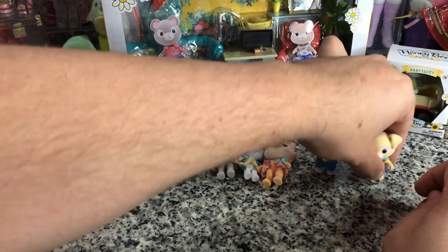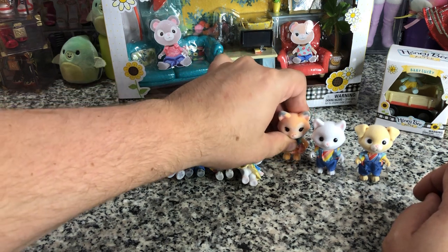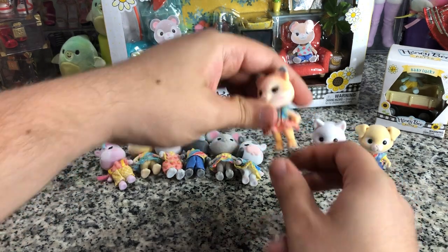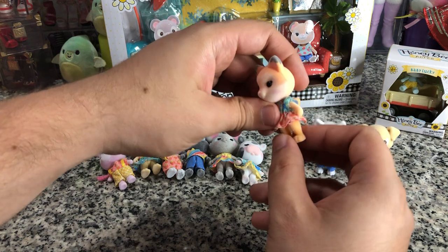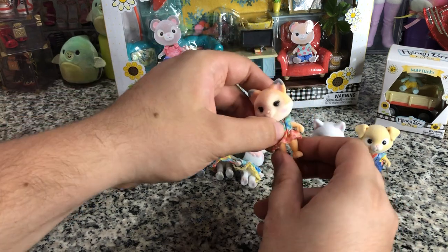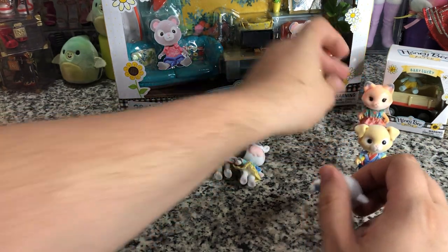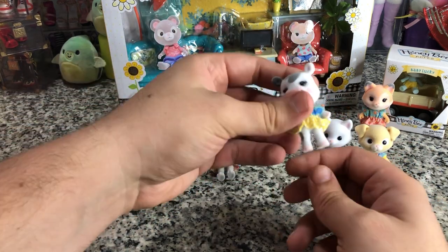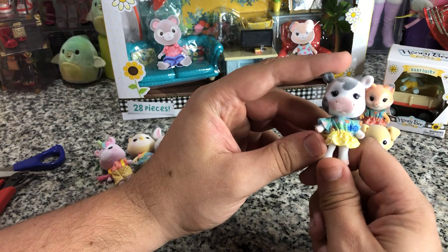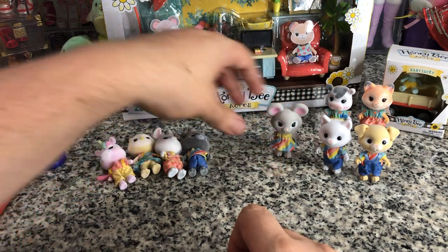Now, they do have a little trouble with some of them standing on their own. You just kind of have to wiggle their legs just a bit to get them to stand on their own. Just because they are not really super stable with their big heads. But they're very cute. And some of them do have smaller feet, so they're not all the same. Like, this one has hooves. She doesn't have individual fingers, as you'll see. That's cute. It's those little details that make it stand apart.